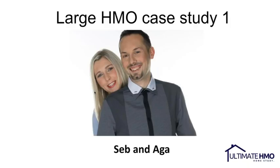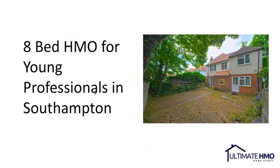So they came and they did some training with me about HMOs, and this is one of their properties. In fact, this was their first rent-to-rent deal they did. So this is an 8-bed. Now, the great thing about an 8-bed, obviously, it needs to be licensed. You've got to have the change of use to planning.